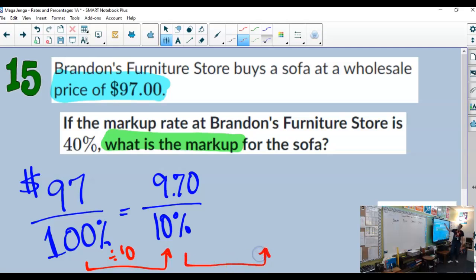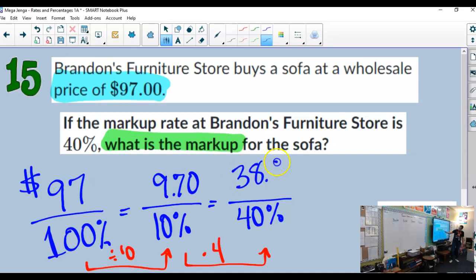What percent are we actually trying to get to, Jimmy? 40. How do I go from 10 to 40? And what do you get for your commission here? Anybody, because I know they've already got it right. 88.8. So that would be our answer for what they're asking us. But if they ask us the final price, then we got to add with the original 97.